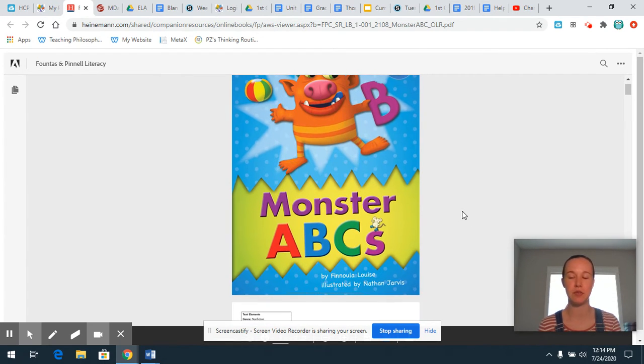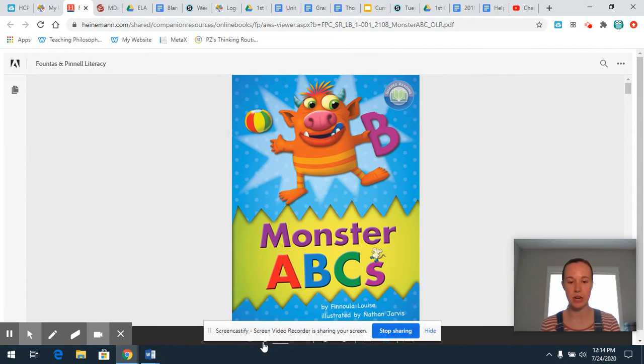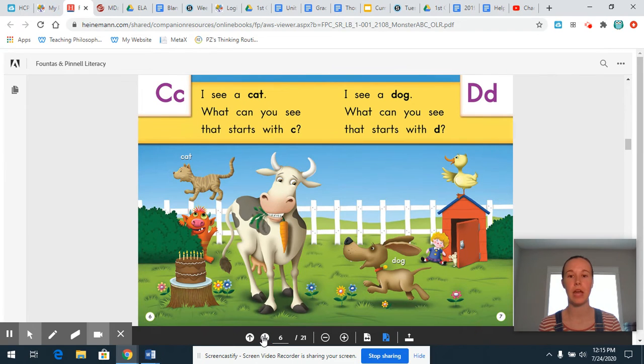It's a quick way to informally assess whether students are still confident in their alphabet knowledge and just to start the year off on a familiar note. So at the bottom of the screen, you've got little arrows that allow you to toggle between pages. And it presents like a book, which is nice because then students are seeing the text as it would lay out.